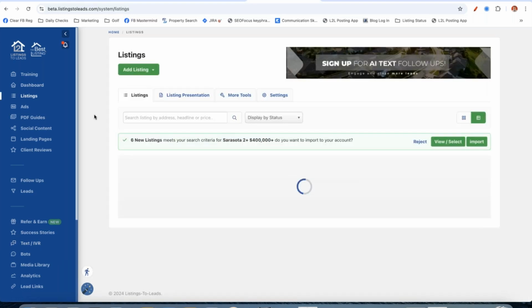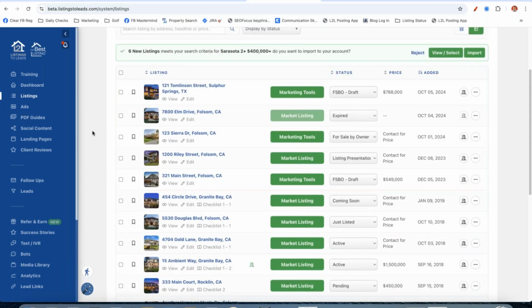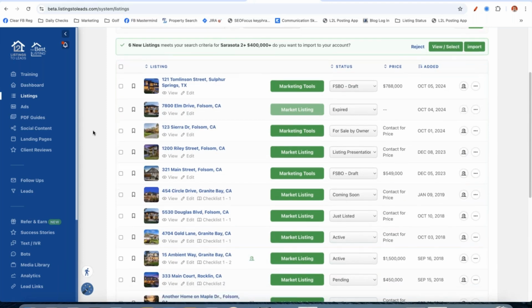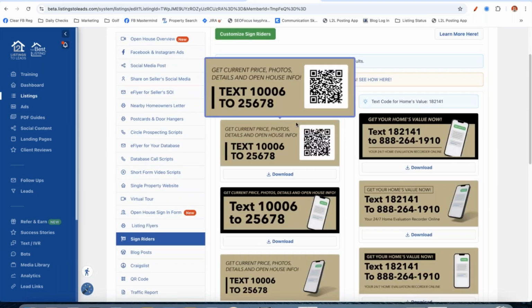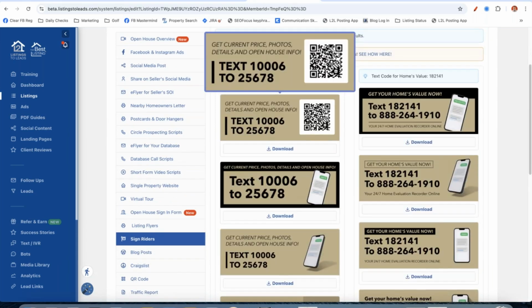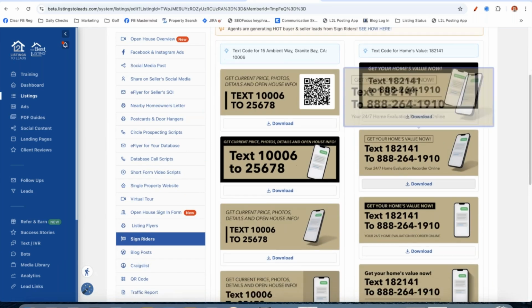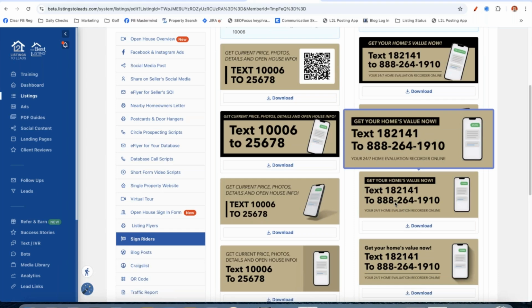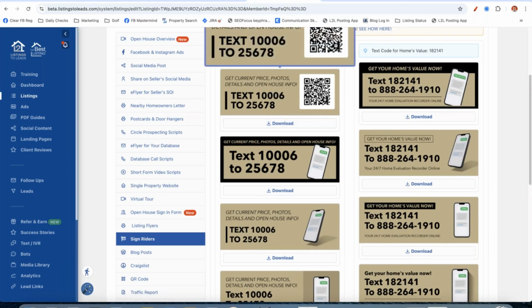It is transferable and will stay in your account, so you can get sign riders built and just move the sign rider text 1, 2, 3, 4, 5 to 2, 5, 6, 7, 8. You can move that sign rider from listing to listing as you need to. You get a property ID, get your sign riders built. Let me show you here. I got a listing, and if I go down to sign riders, you'll see we got a bunch of different options. Text with QR code, text only. These will be in your brand colors, and you can also change them. And you can obviously download and print these locally, or you can just give the text code and the QR code to your local printer and have them do it for you.